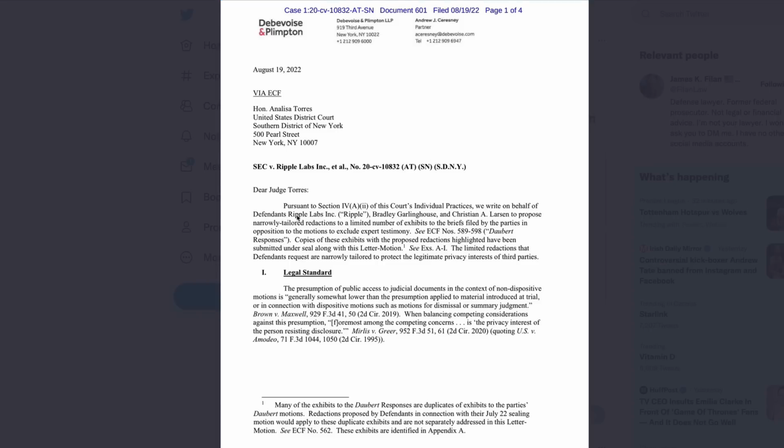Dear Judge Torres, pursuant to section this of the court's individual practices, we write on behalf of defendants Ripple Labs, Brad Garlinghouse, and Chris Larsen to propose narrowly tailored redactions to a limited number of exhibits to the briefs filed in parties' opposition to the motion to exclude expert testimony. Copies of these exhibits with the proposed redactions highlighted have been submitted under seal along with the letter of motion. The limited redactions that defendants request are narrowly tailored to protect the legitimate privacy interests of third parties.